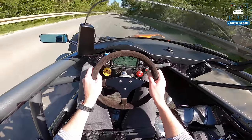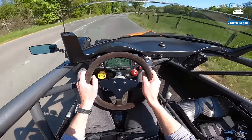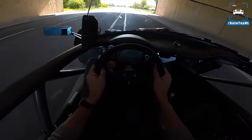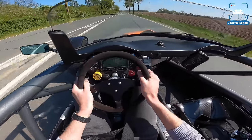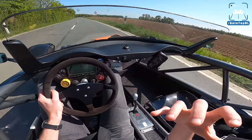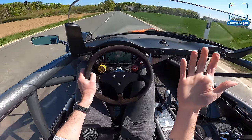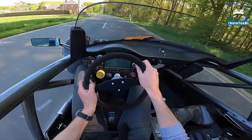The handling is so direct. That steering, I mean, you move the steering wheel so little and the car just darts to where you want to go. It is so insane. Oh, and the way it slides around is so well judged. The setup of this car is absolutely spot on. If you have the money lying around for a toy car, for something to drive on the weekends, on a beautiful day like this, I don't know if there's anything that can beat this.